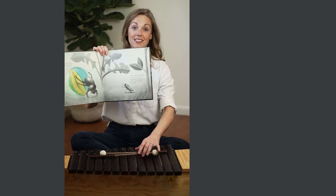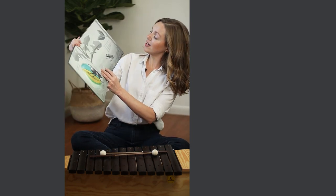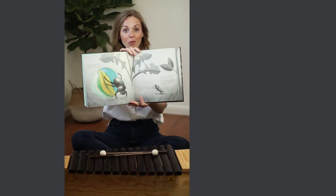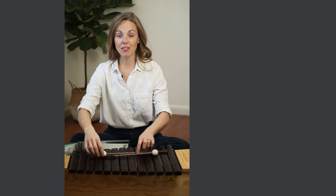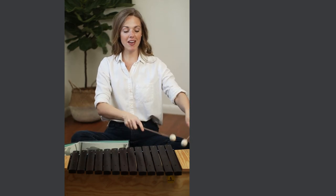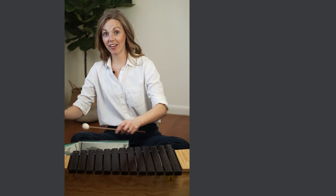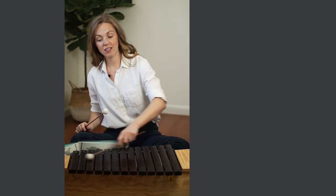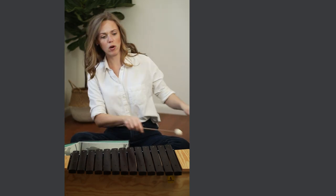The stink bug doubted it came from the sky at all. He thought it might have grown from the ground like a flower. Could you make your mallets start at the very bottom of your instrument and grow like a flower? Or maybe you decide.